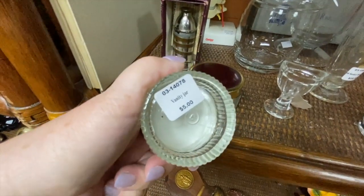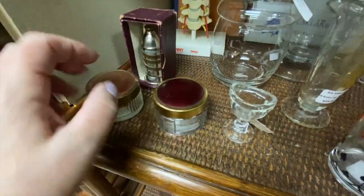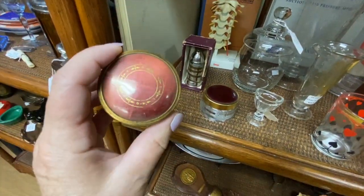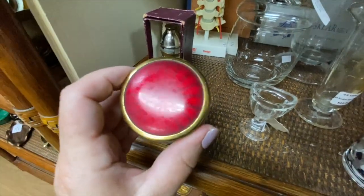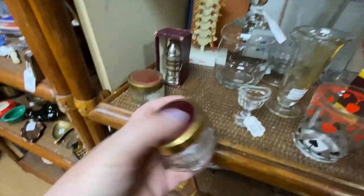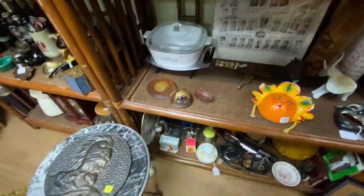Debbie vanity jar, $5. I like that. It's Antoine. It's very pretty. It's a little bit minor paint boss here. This one seems to be a little more intact. I don't know if I can. I think I'll take this one. I really like this. It just calls to me.